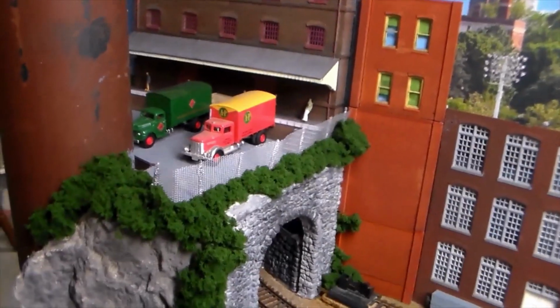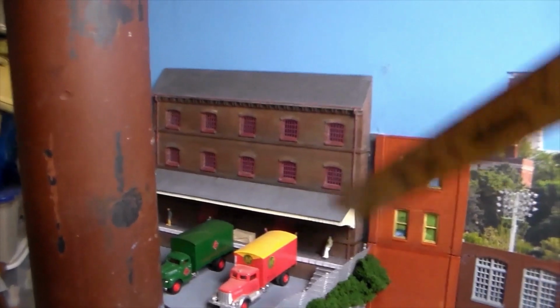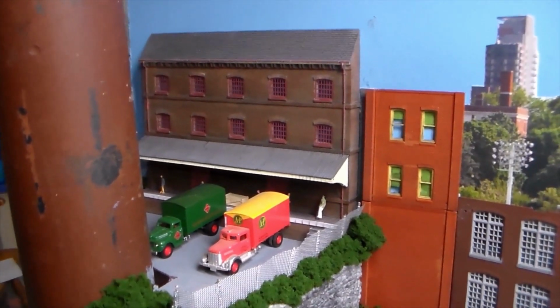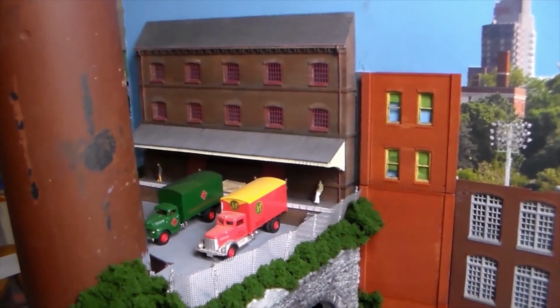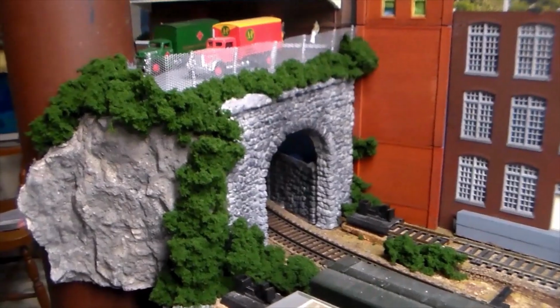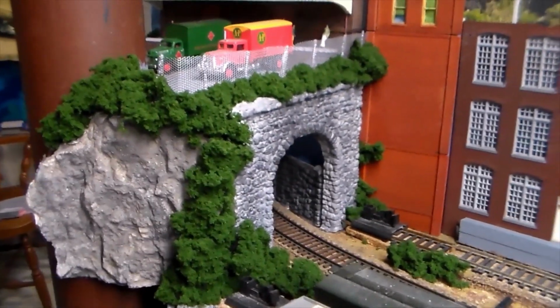And let's go up here to just fill in that little corner. Nice little scene. That goes to the other section of the layout, but I put the stone portal underneath just to hide the big wide opening that goes to the other side. You'll see as we walk around.